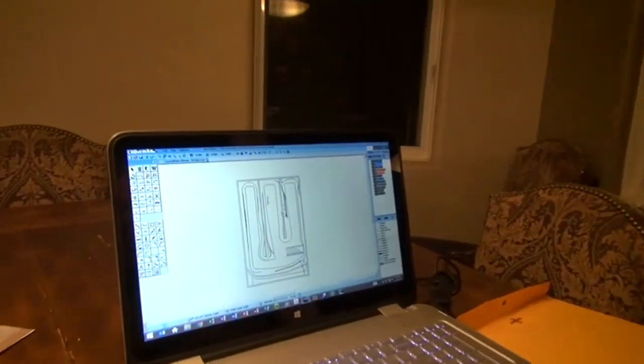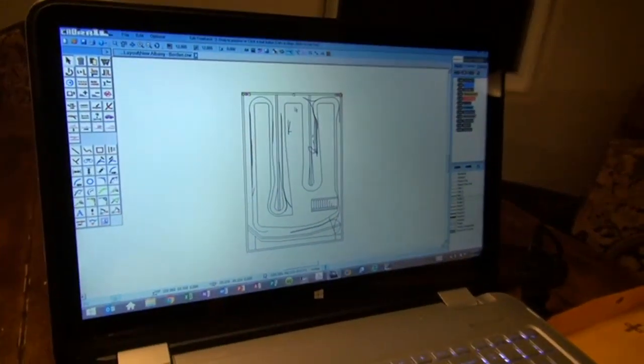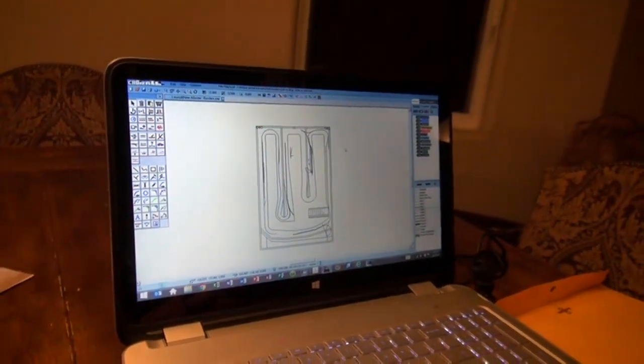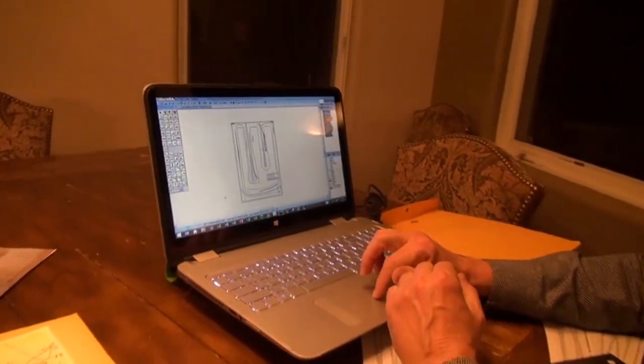Now, how do we get a program called CADRail to design our layouts? How do we go about doing that? We go to sandiasoftware.com. And we check it out. Do they offer a free version or something? Let's try that.